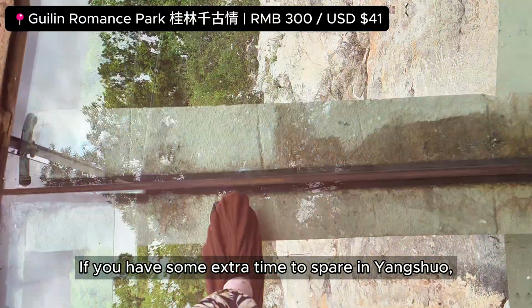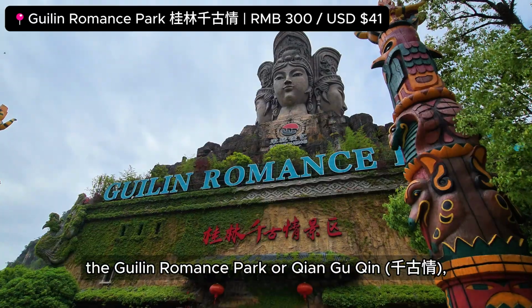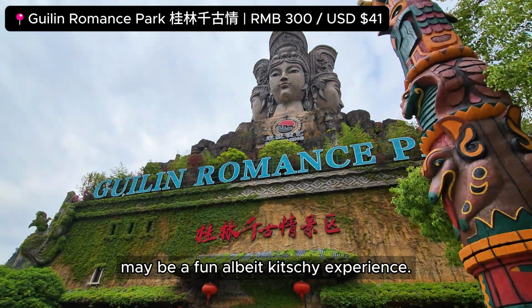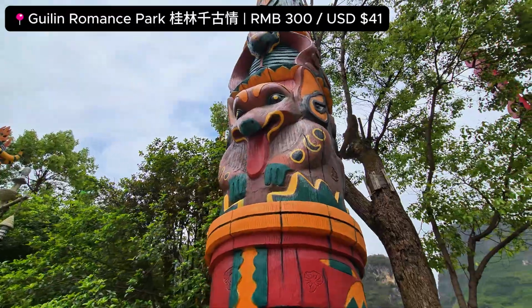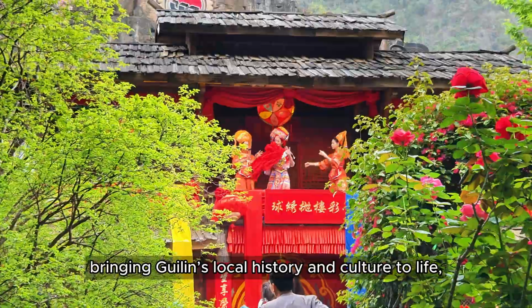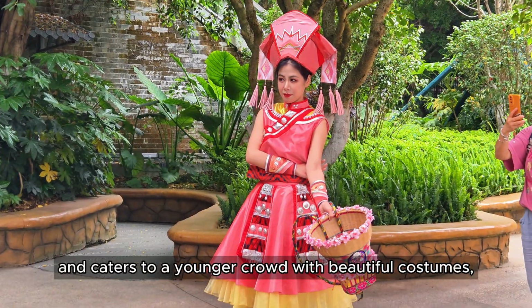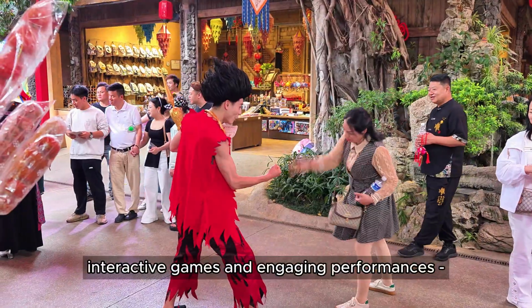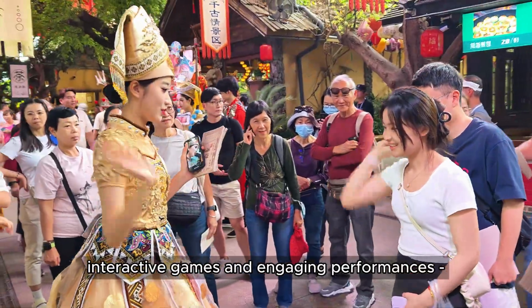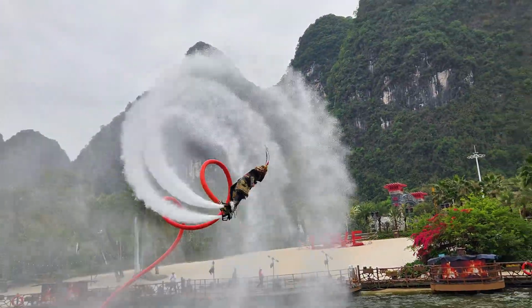If you have some extra time to spare in Yangshuo, the Guilin Romance Park, or Tianguqing, may be a fun, albeit kitschy experience. This cultural theme park is centered on bringing Guilin's local history and culture to life, and caters to a younger crowd with beautiful costumes, interactive games, and engaging performances, including a monkey god performing stunts on a water jetpack.